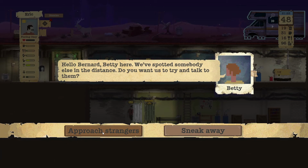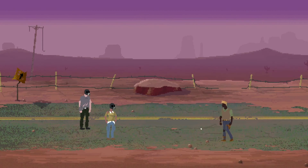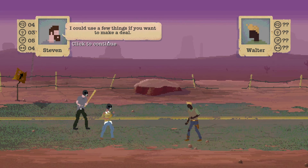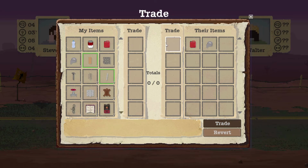We have spotted somebody else. Okay, approach them. Might be able to trade. We might be able to trade out in the wasteland. Don't come and kill us, please. He's on his own. This is wonderful. Hello, Walter. Haven't we met a Walter before? Are you the same person? Let's let Steve lead this one, actually. Yeah, Steve, you go first. Can we trade? I could do a few things if you want to make a deal. Your charisma's okay. Okay, let's do this. I'm in a good mood, so it's a good day for you.